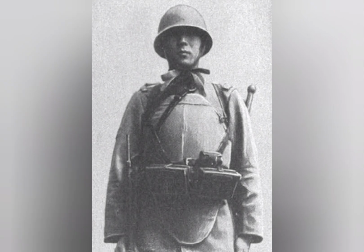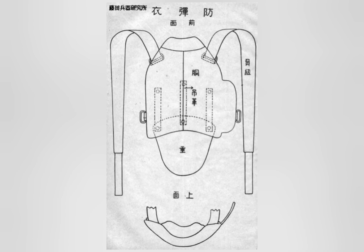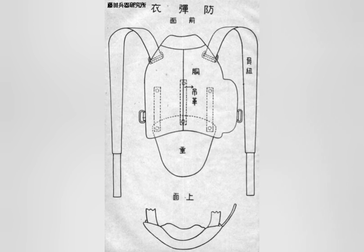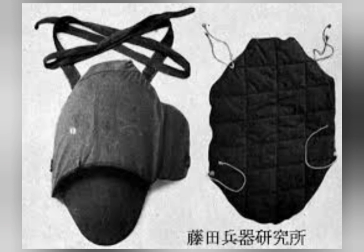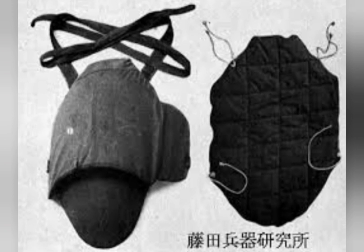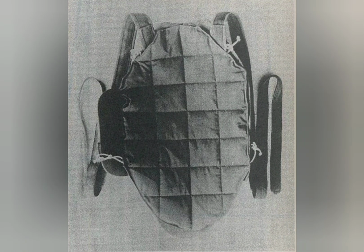Body armor Type 92. The development of individual armor protection equipment, bulletproof equipment for infantry engineering units operating outside portable protective shields, begun by the First Technical Directorate of the Imperial Army Institute at the end of 1931, was presented in the form of a Type 92 body armor.